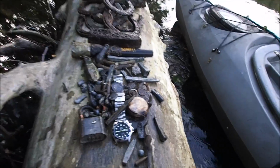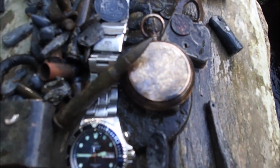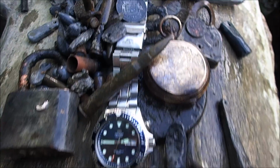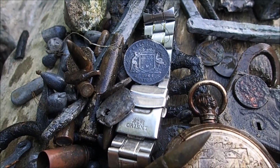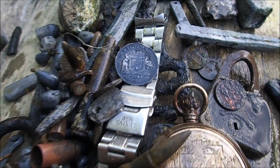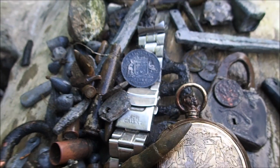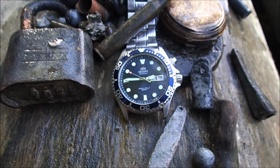These are my finds for the day. Now you've seen a lot of this stuff, of course. The pocket watch is pretty neat. I like that. It's one of my favorite finds, and of course that weird medallion thingy that says Australia 1944 is kind of odd as well. For some reason, I'm thinking I found another one like that the first time I came to this spot years ago. So that might be in another video actually, or one like it anyway.